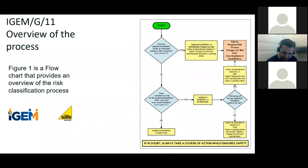Okay, what we have here is a flowchart that appears quite early in the document, the unsafe situations. It's the basic principles that the panel uses when trying to come up with our guidance as to whether something falls into the immediately dangerous category, the at-risk category, or safe to use. And ultimately, we would like everything in that last category. But we have a legal requirement to ensure that the ones in the first two are acted upon.